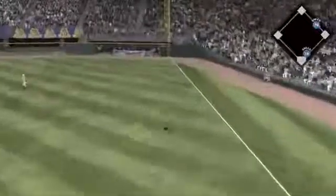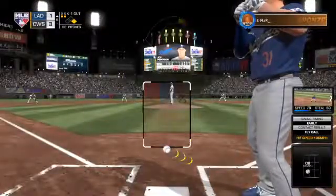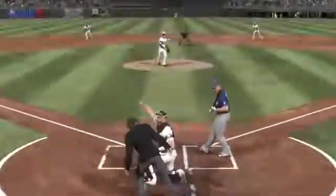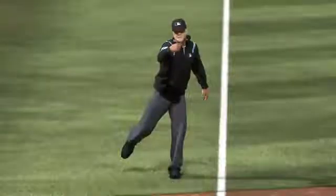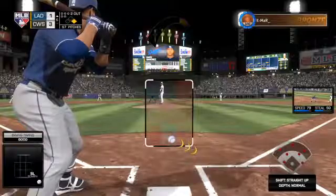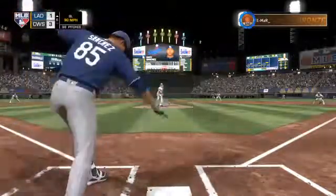Another one fouled off, and he's quickly behind 0-2. 1 run, 5 hits. No errors for the Dodgers thus far. Started to go. They'll look for the appeal down to third and ring him up, says the third base umpire. He's gone. Digging in once again, Gary Sanchez. He's 1 for 2 in the ball game.